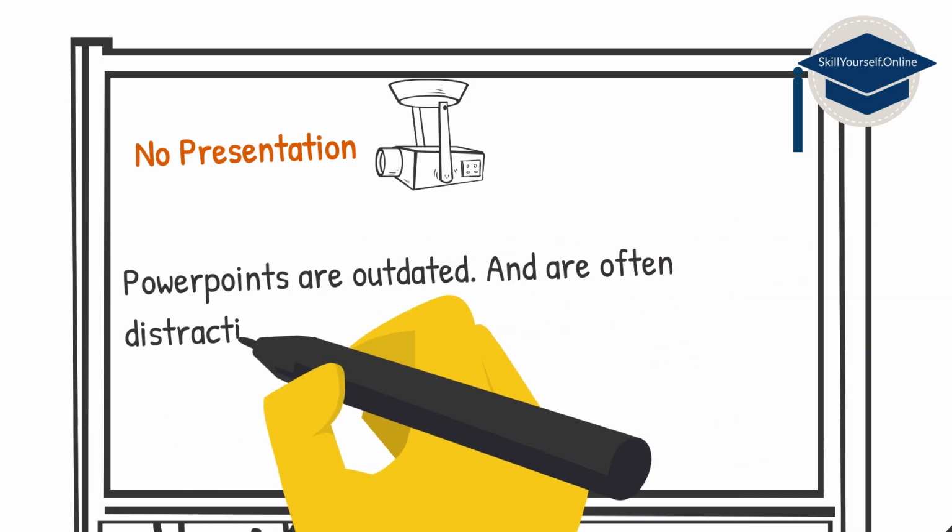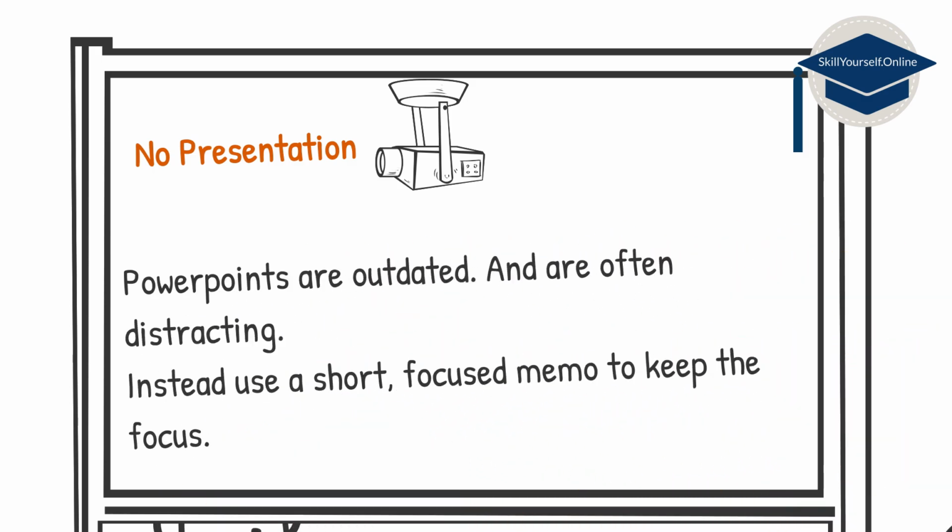PowerPoints are outdated and are often distracting. Instead, use a short, focused memo to keep the focus.